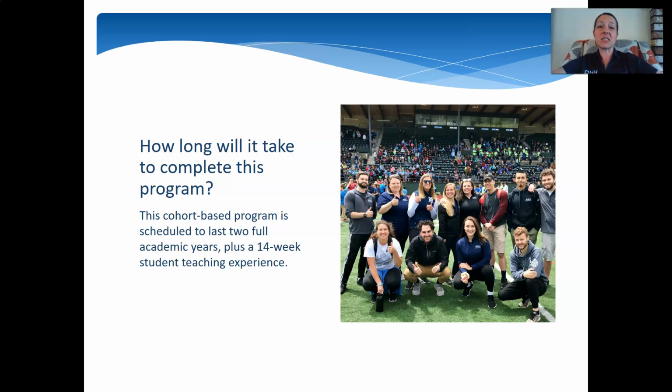And so they really have a deep set of connections and relationships that also carries them after their time in the program, to have already built in that support system and a network of other physical educators that they can bounce ideas off of, or share thoughts and ideas with, or just be able to have connections for establishing themselves as a professional. So it's something that the students in our major really, really value.